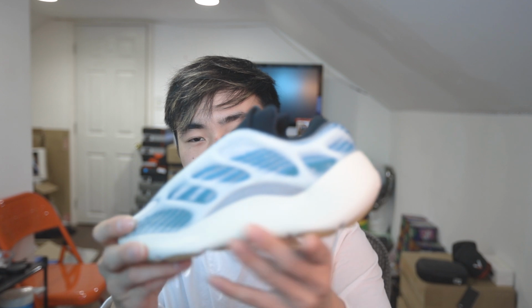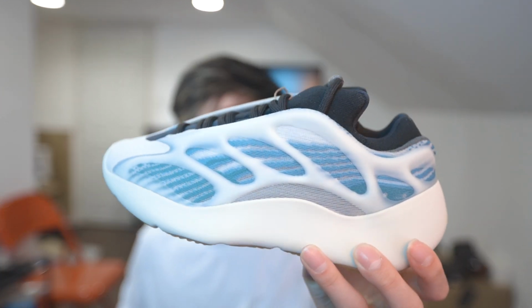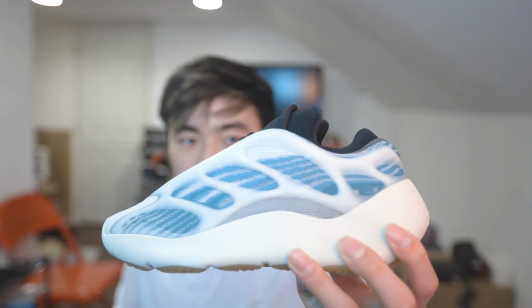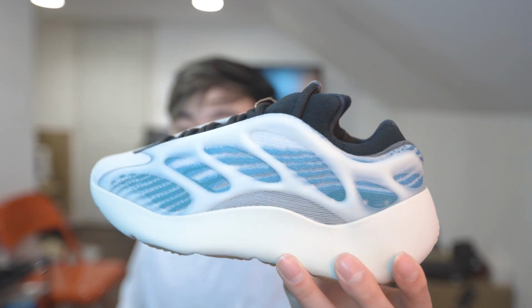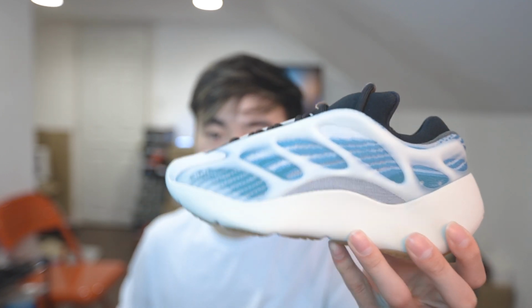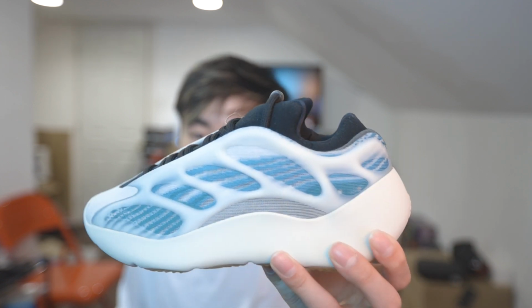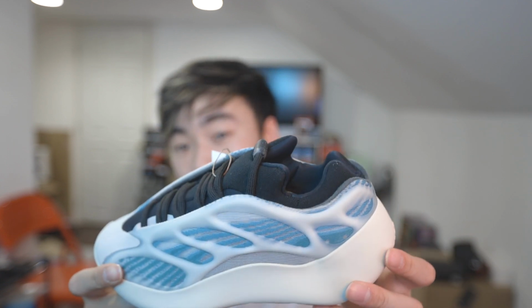I like the 700V ones a lot more than these. A regular Wave Runner to me is a lot better looking than these. These will go up in price. Just look at Safflowers. Over time they did do a lot better than the clays. So this shoe will go up. If you do want a pair, I would recommend picking it up as soon as possible before they go up in the summer. So pretty cool.